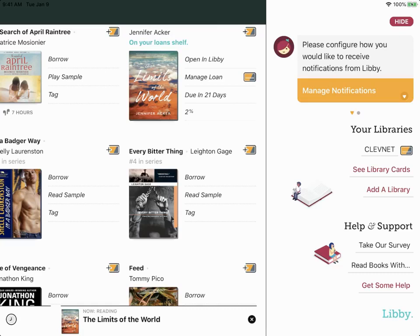It says your libraries. So I do have my CleveNet, my Cleveland Heights card added here. A nice thing about Libby is you can have multiple cards added. So maybe that would be different family members. You can have all of their cards added here. So you can check things out to different family members' cards. Or if you are a member of another library that uses Libby, then you can add those cards there as well. So that is very nice that you can add multiple cards within the app.